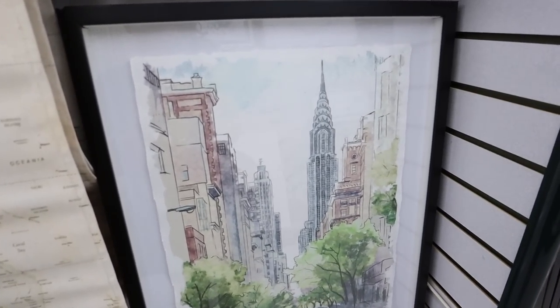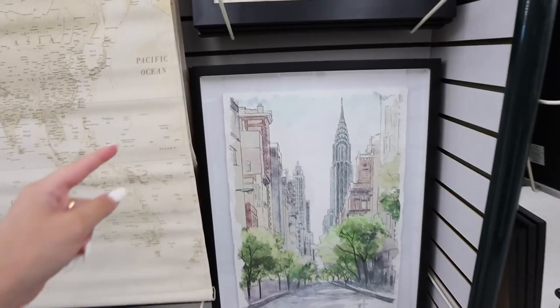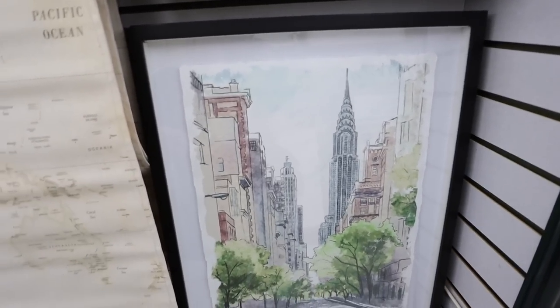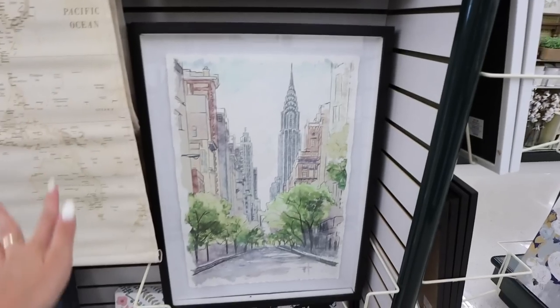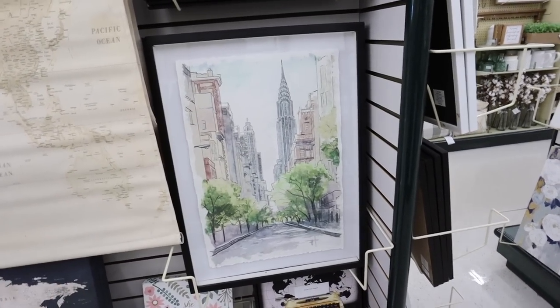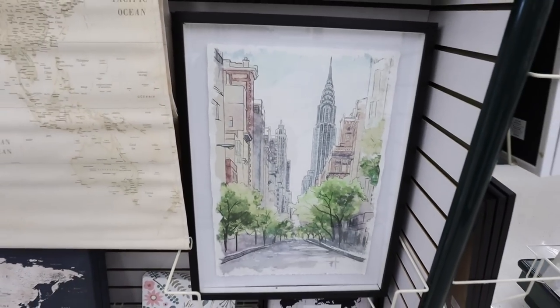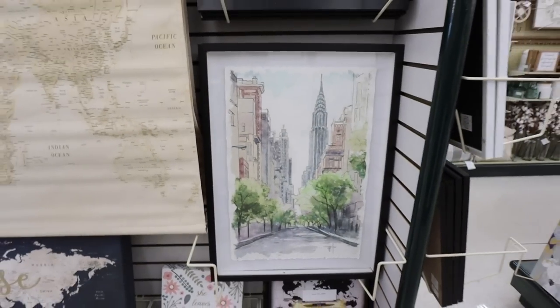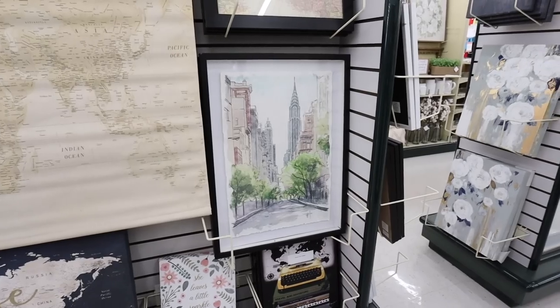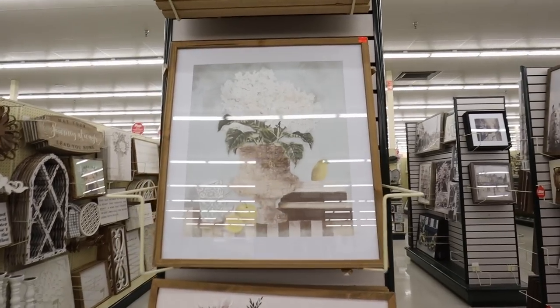Well, this isn't on clearance, but I really like it. It's like a watercolor sketch of New York City. I like the rough, kind of ripped-out-of-a-book look. And I love the watercolor and the matting and the sleek black frame. It's not on clearance though. And I probably wouldn't hang it in my house, but I just really like it and thought I would show it to you in case one of you guys is from New York and would be interested. It's $50 and like every other week wall decor goes on clearance or on sale, so you could get it for $25.